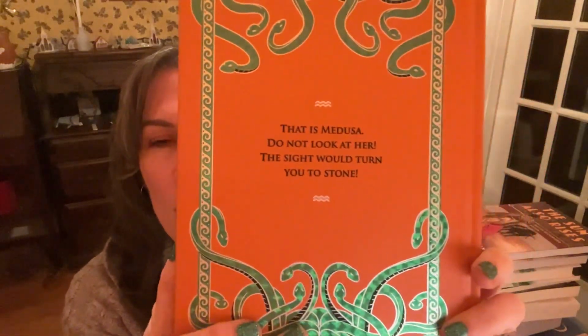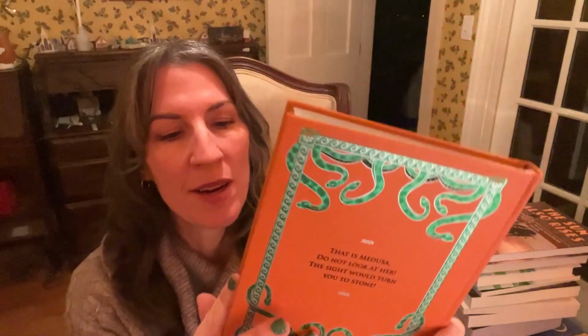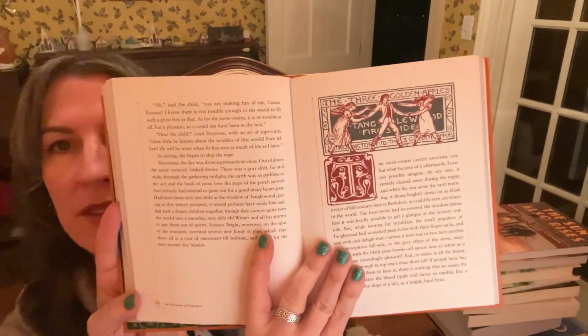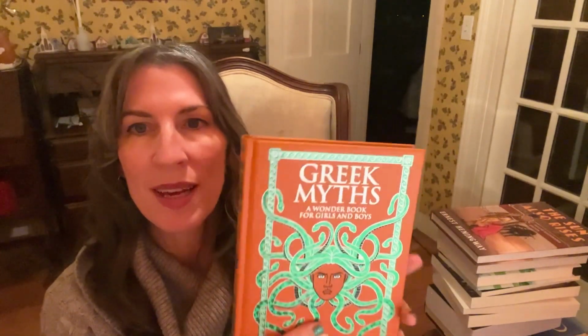And then they always have a quote from the back that you can see there. This particular version has silver edges. They all have either silver or gold edges usually. And then we have a look at the end pages, which are beautiful. And then it does have a little bit of illustration throughout. Not those nice plates that we usually see, but just a little bit of illustration throughout. So I absolutely love collecting these. And they always come with a nice ribbon bookmark placeholder. So that is the Greek Myths.